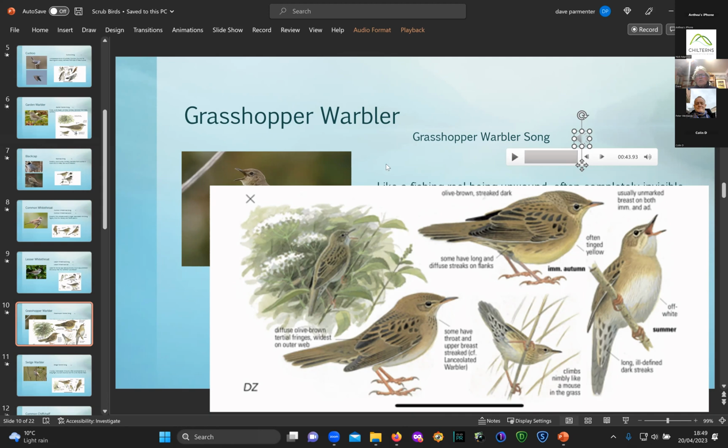Probably mostly on passage in Bucks. There are some pairs in the stronghold in North Bucks, around the Olney area, where there's much more suitable habitat for them. But they can occur in scrubby areas on migration, both northbound and southbound in the autumn. Obviously, they're not singing in the autumn. But yeah, nice bird to try and find.